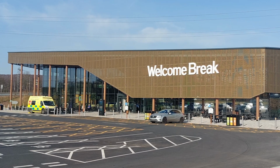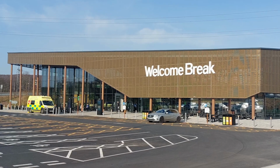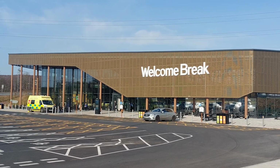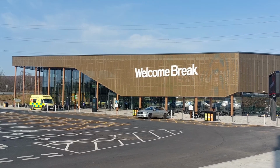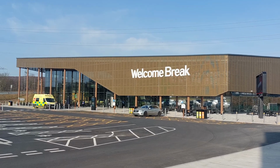So I don't know why. It's a custom built brand new services. They could have designed it any way they liked. Why not just slip straight off the roundabout, down? I understand you've got to get down a decent height there, so it needed some variety of ramp down or around or something, but just put it all on one side. I guess there's a reason for it. If you know why it's designed like that, then let me know.